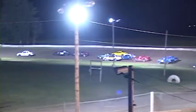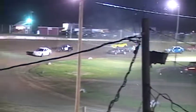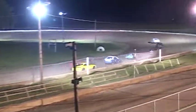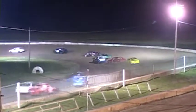Wow, three, four wide in the second turn. Holy smolies. Kinney's still got the lead. Wilbur's right behind him, followed by the 21 of Smith.